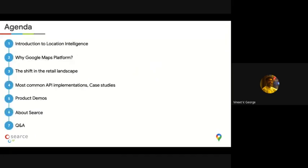Quickly jumping into the agenda, Gaurav will cover a bit about location intelligence, what's Google Maps platform all about, and then we'll dive a bit into the retail landscape, how Google Maps platform has been helping businesses worldwide. We'll cover some of the top use cases and how Google Maps is implemented by businesses in internal and external facing use cases. What is the business ROI they've been able to derive, and also look at some of these case studies. And if time permits, we also have a few products we've developed on top of Google Maps that can be applied in the retail landscape.